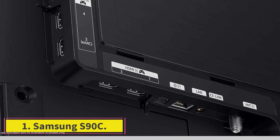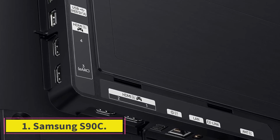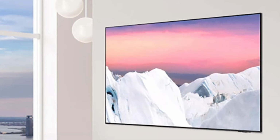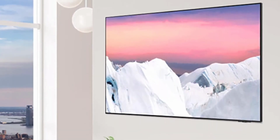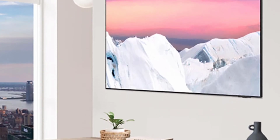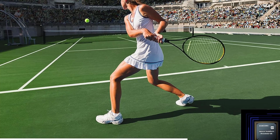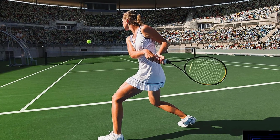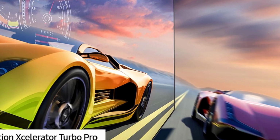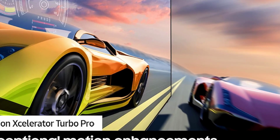Number 1. Samsung S90C. Stunning contrast in colors with quantum dots, deep black levels, wide viewing angles, extensive gaming support. Cons: doesn't support Dolby Vision, interface can be a little sluggish. Serving as the successor to the 2022 S95B, the Samsung S90C delivers the best balance between picture performance and price of any 4K TV on the market.